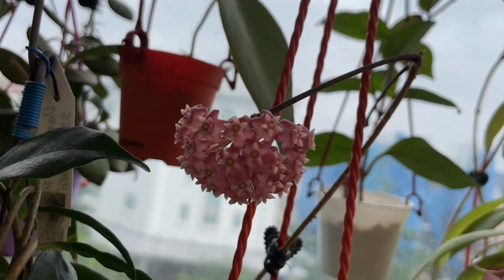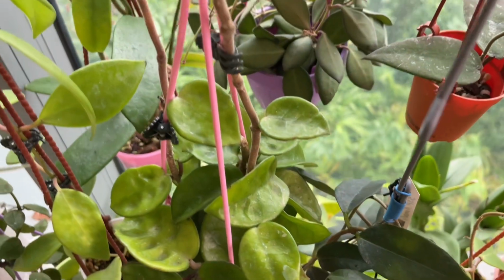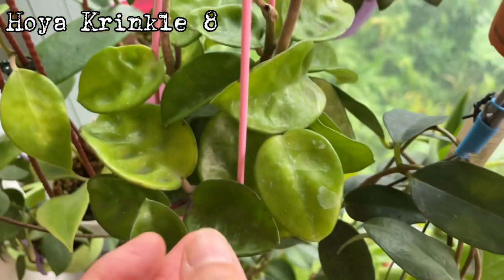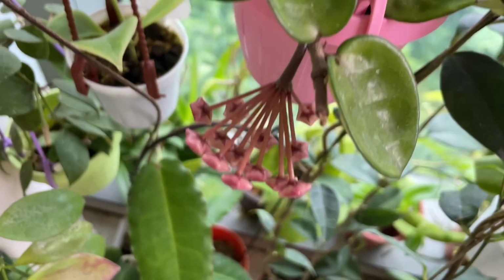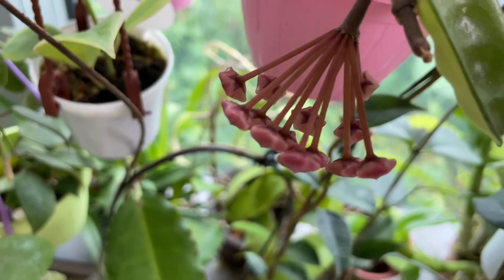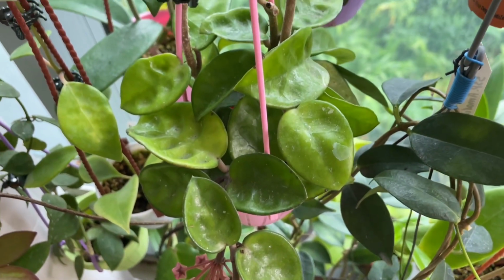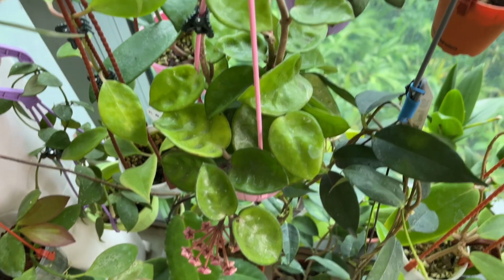And we have Krinkle 8 over here with its special crinkly leaves, thus the name Krinkle 8, I believe. And it's currently budding up. These flowers are really a sweet pink in color. Not the first time it has opened for me. I really like the flowers as well. So do stay tuned when you want to see it bloom, because I will be taking future videos when it does.